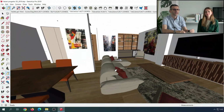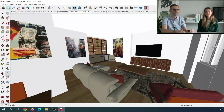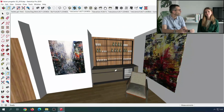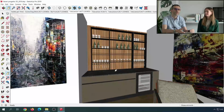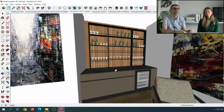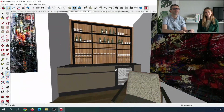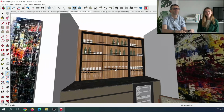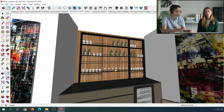Oh yeah, I agree. Actually, you see, beside the television area, this bar unit was created. It's a custom unit which was built with kitchen furniture items and collections. So it integrates this specific fridge for wine, and it integrates this rack. The rack. Yes, the glass rack.